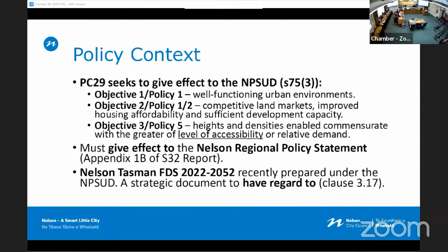And particularly as it relates to the aspirations that are set out in the objectives of the FDS, which talk about a consolidated urban form that prioritises intensification in Nelson. But as I'll talk about shortly, there's been further work that's been undertaken as a next step beyond the FDS, which in my view gives some flexibility about how that's implemented in the detail.